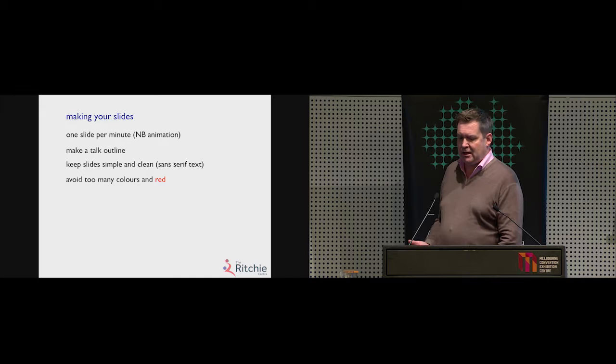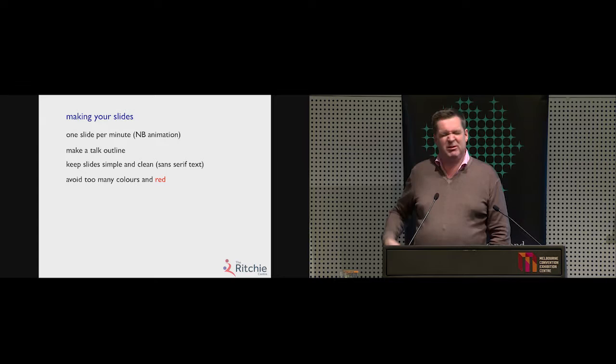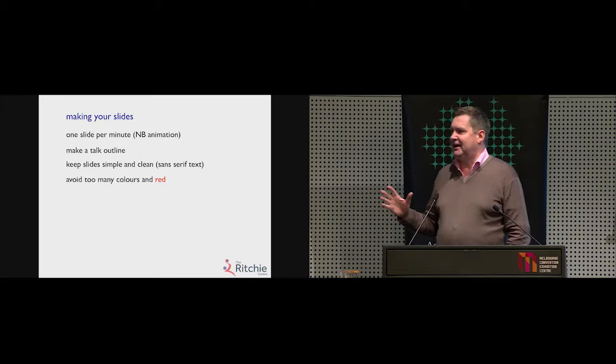Avoid too many colors. And unless you're Ronaldo or Melissa, avoid red. And actually, both Melissa and Ronaldo used red. But actually, they both use red on a white background, which is okay. It's not great, but it's okay. As you're writing talks to start with, I would just avoid the colour red.